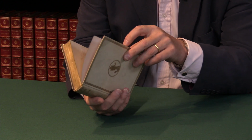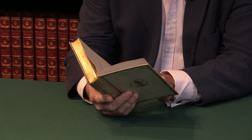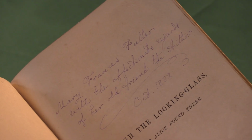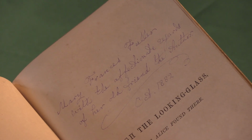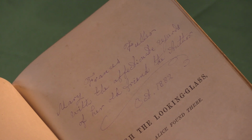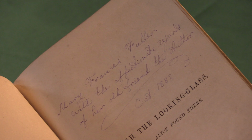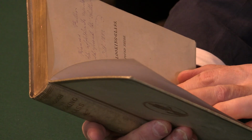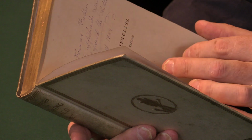And if we turn to the half title of the book, we can see there the inscription in his characteristic purple ink, the one he most often used for his presentations: "Mary Frances Fuller, with the affectionate regards of her old friend the author, October 1882." And Mary Fuller had grown up by the time of this inscription.